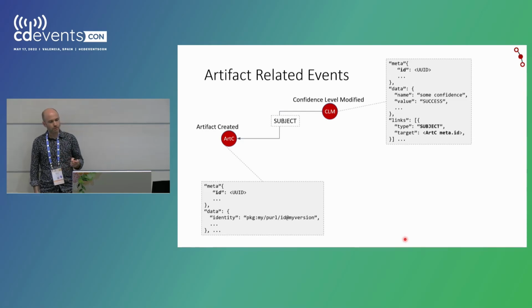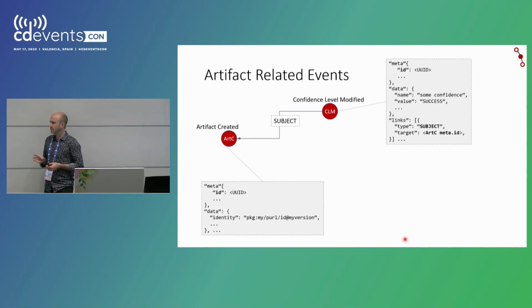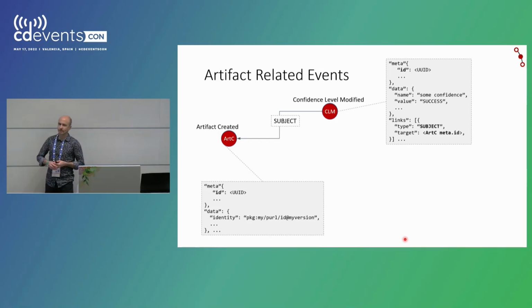Then maybe you have some test activities, you probably have, where you would test this artifact, probably deploy it somewhere and test it, and then you would send a confidence level modified event. If you were here just before lunch, Eric talked about confidence labels. In Eiffel, we actually call it confidence levels, but it's the same thing. I think Eric made a very good explanation, but it's how confident you are on a certain subject. And the subject here in this case is the artifact that was created.